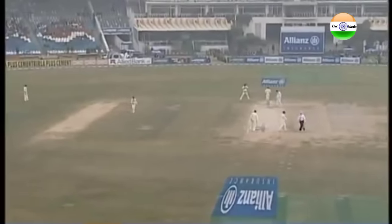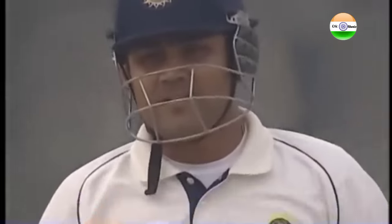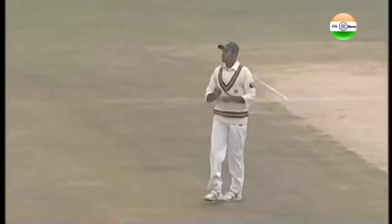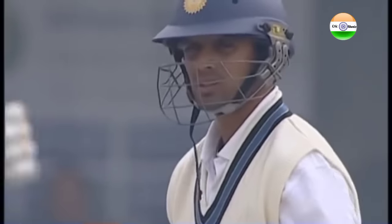Oy. Might be a leg bye. Just waiting for the technique of Rudi Koertzen. And there's the 200 up here for India. Well, and there's going to be some solid celebrations there. Well done. And so they should. It also equals the best partnership ever for India versus Pakistan. So it's 200. The previous best was Gavaskar and Srikkanth at Chennai, 1986. So they're up with the best. Well, they need one more to pass that, but at least equaled it. That's a fantastic effort on any pitch.